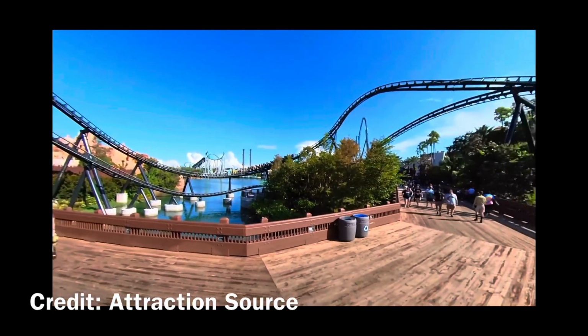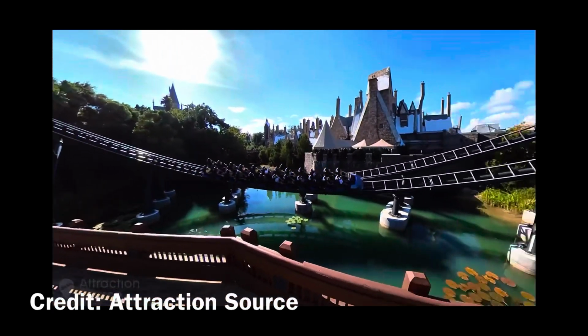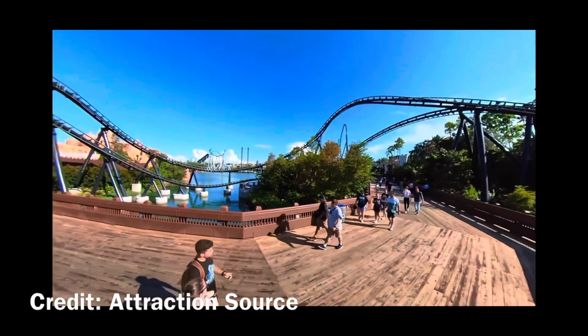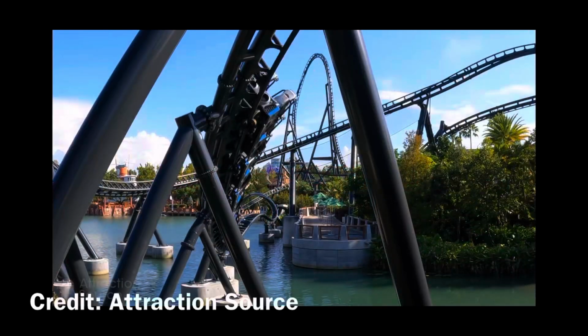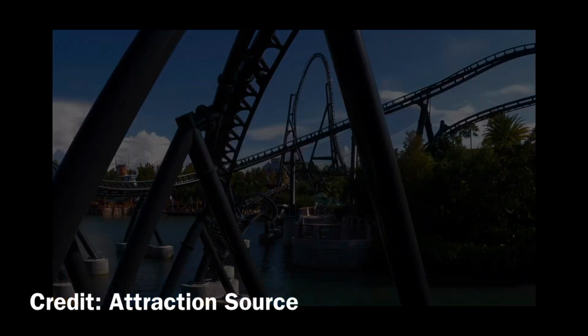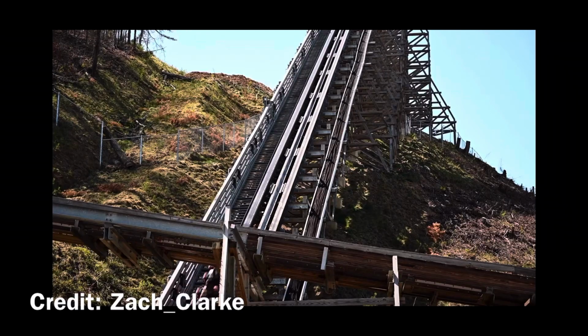The Mosasaurus roll also definitely lives up to the hype. It's absolutely insane. It's a really weird feeling to turn under yourself over the water. And this is just one of my favorite roller coasters, and it's definitely a reason to make it out to Florida to Islands of Adventure. Definitely recommend it. Number 4 is Lightning Rod at Dollywood.